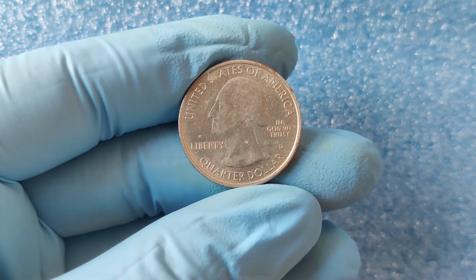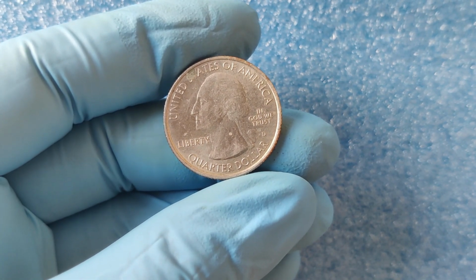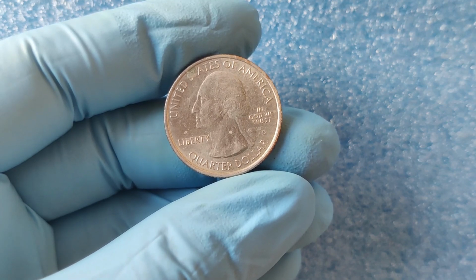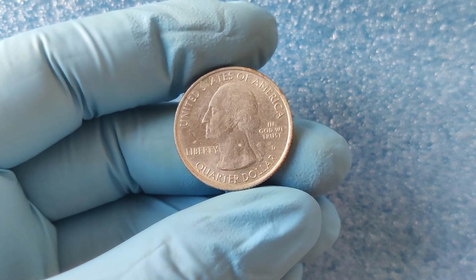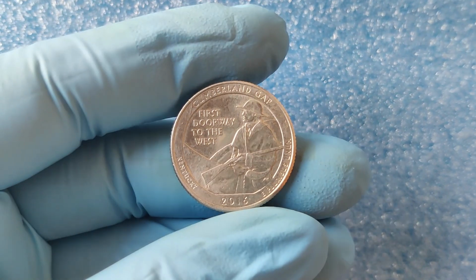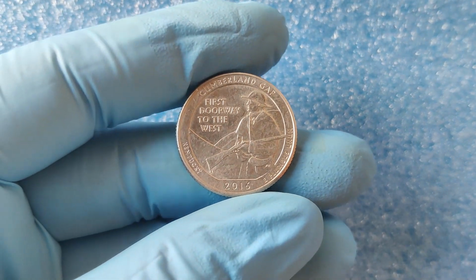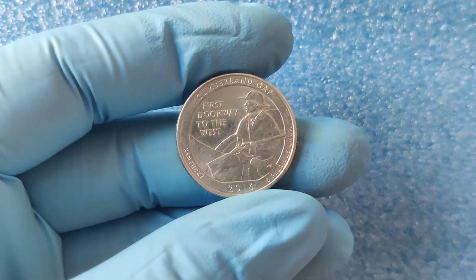So what is the current market value of this coin? Well, since the $1.3 million sale, there has been a lot of speculation about whether more of these coins are out there. Right now, the value of a 2016 D mint mark error quarter in perfect condition could still fetch hundreds of thousands, if not millions, of dollars at auction.